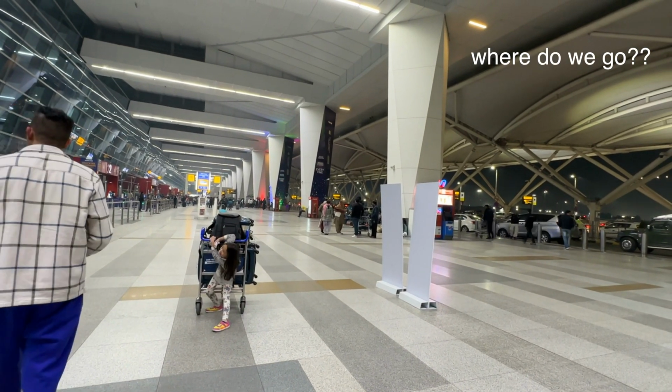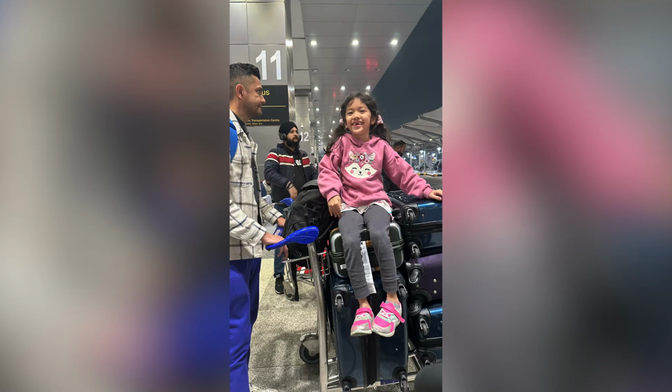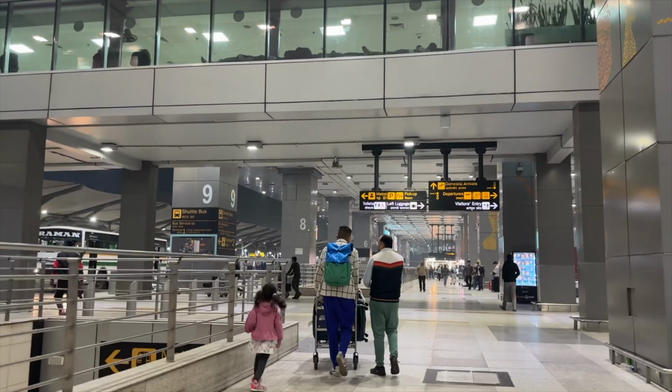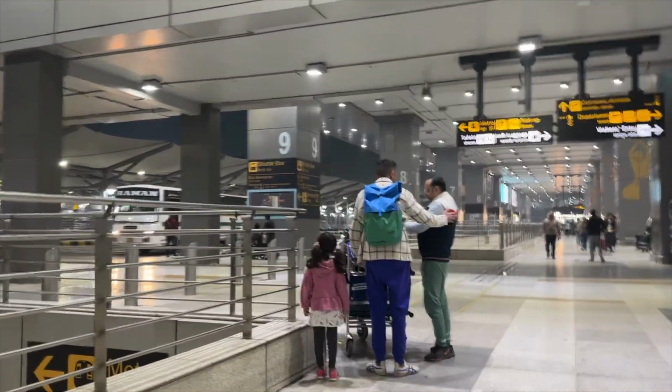I couldn't really film much of it because, as you can imagine, I am rolling the double stroller and keeping an eye on that third kid, while my husband has got this massive cart with 5 bags. And we were in a new country figuring out what to do.